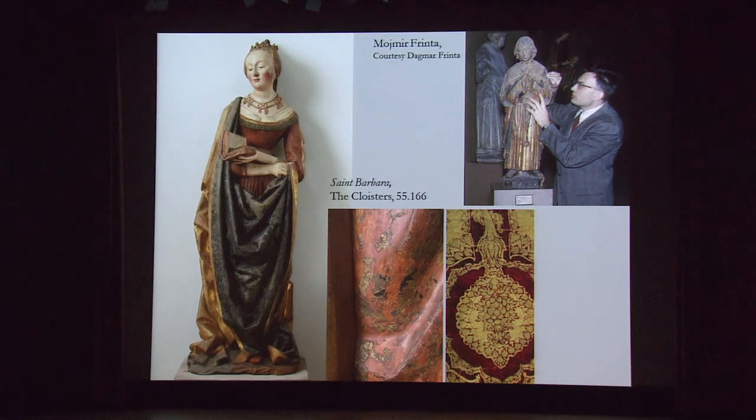In 1963, his thorough examination skills permitted the groundbreaking discovery of brocade relief ornaments composed of wax or wax resin mixtures on sculptures at the Cloisters. And this was truly groundbreaking at the time. And this is what a wax relief decoration is. This is a close-up of the robe of Saint Barbara. And these are relief decorations that were meant to imitate brocade textiles.